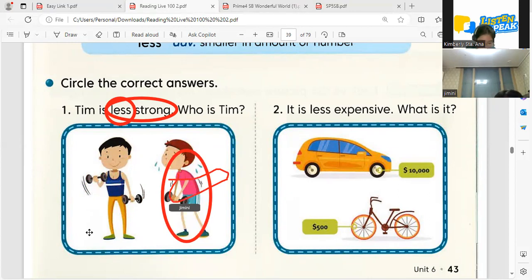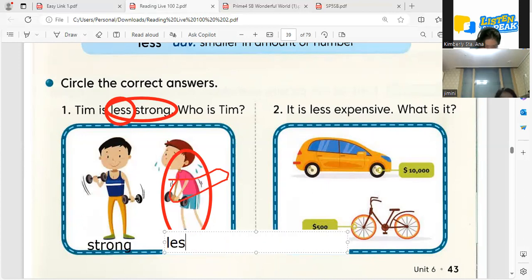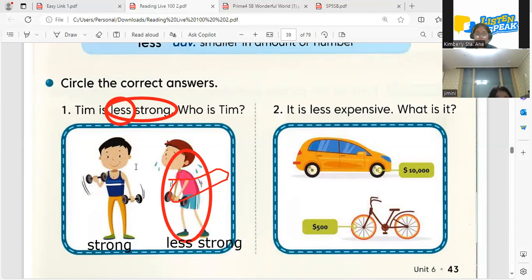I'll show you the difference. This is strong. And this is less strong. Okay? That's how we use the word less. It means it's smaller in amount or number. How about number two? I need your help, Jimin.